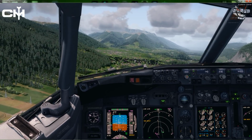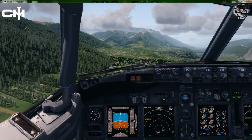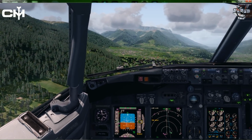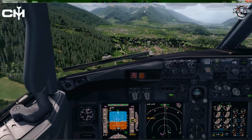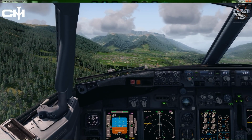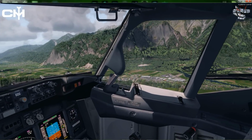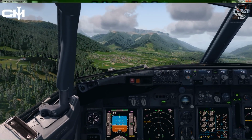Nice slow descent here. Looking good. It should be somewhere up in here. I'm guessing. I'll bet you the church is like right there. Descending just a little quick. There we go. A little bit of trim in there. Looking good. There's our airfield back there.